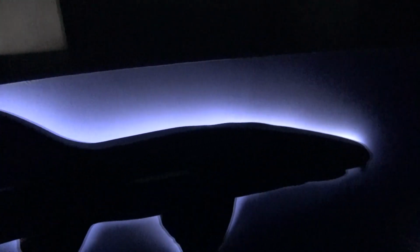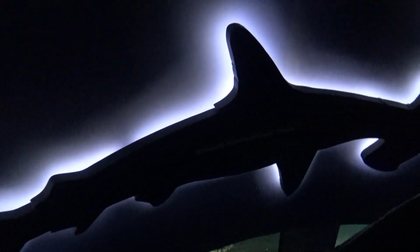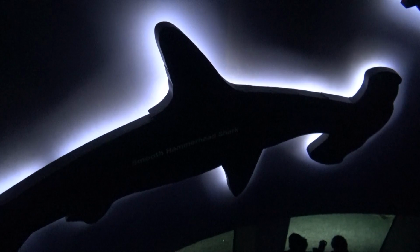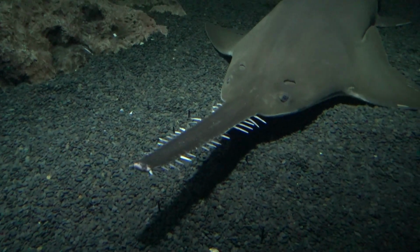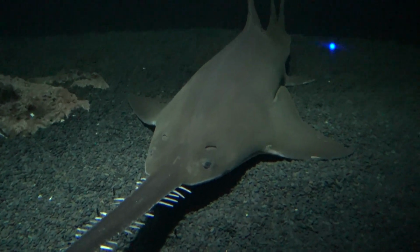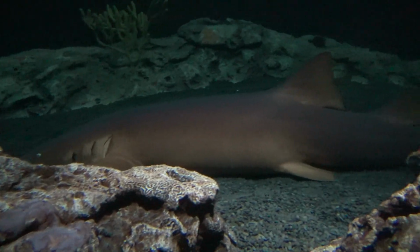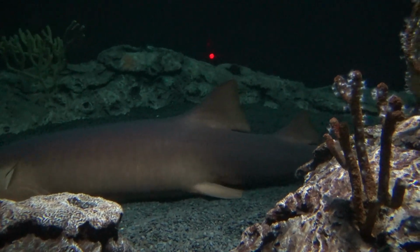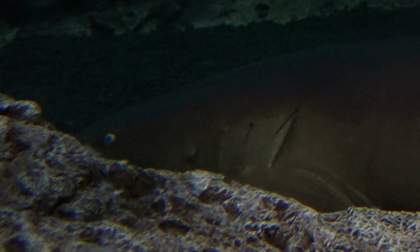We might see a nurse shark. Or a sandbar shark? Or my favorite, a smooth hammerhead shark. We have found some sharks. We have our swordfish. We have a big nurse shark hanging out on the bottom. Fascinates me watching the gills suck in and out, pushing out the water.